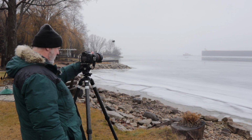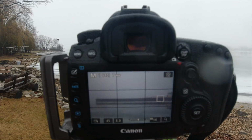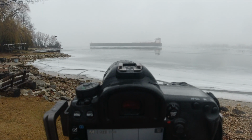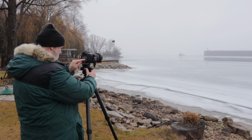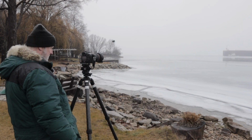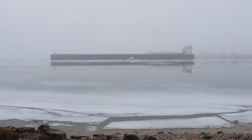I just enjoyed being in the moment, listening to the crack and groan of the ice under pressure caused by the tremendous displacement of water from her hull as she passes. Not every excursion's a winner, but I wouldn't have missed this for the world.